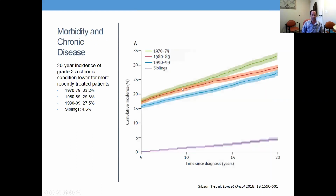There's, again, a bit of good news here as we look at some more updated data in the CCSS cohort. As we look at those treated in the 90s, here in blue, compared with the 80s in red and the 1970s in green, we've seen a reduction in the 20-year incidence of grade 3 to 5 chronic health conditions for the more recently treated patients, down to 27% in the 1990s cohort versus as high as 33% in the older cohort.